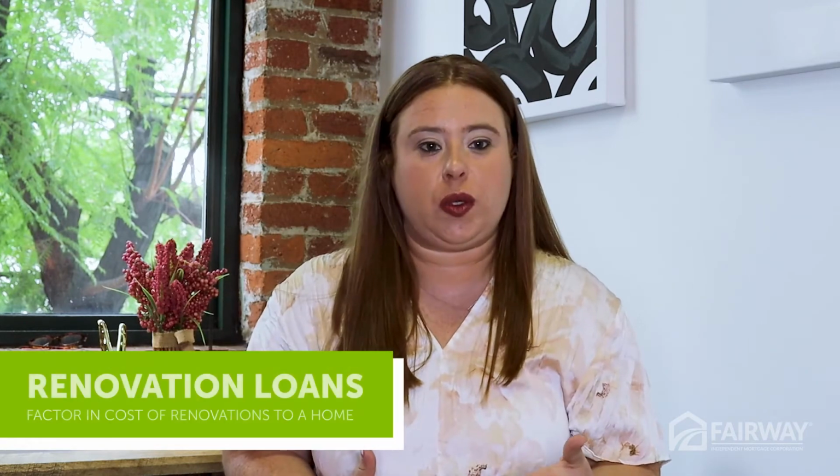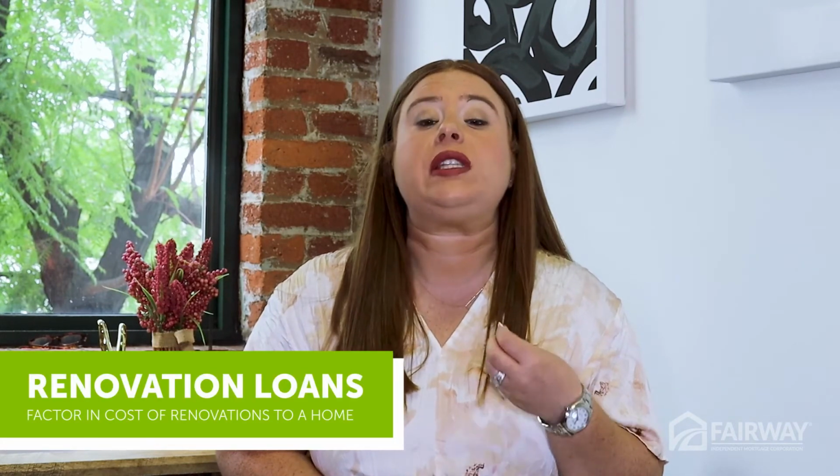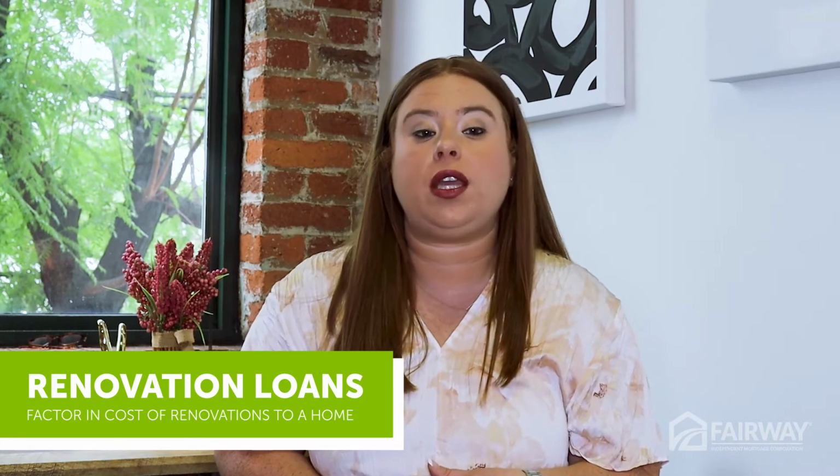These loans are sold to private investors instead of to Fannie Mae and Freddie Mac, which is why they are outside of conforming or high balance conforming loans. Another specialty product is renovation loans. These loans can be used specifically for homes that need some fixing up. If you find yourself falling in love with a home that needs some love or a complete makeover maybe, there are several renovation loan options that factor in the cost of repairs of the home into your loan amount.